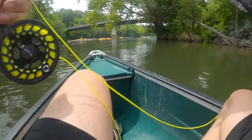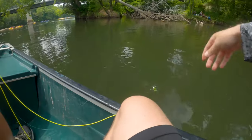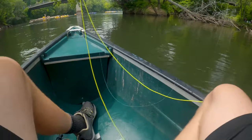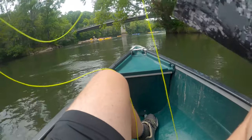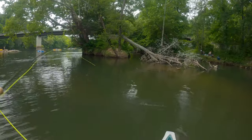All right guys, we're rigged up. I got the poly leader on. And this is what I'm gonna be throwing today. It looks terrible right now, but if I put it in the water, it looks like a pretty good little baitfish imitation with some chartreuse in there. Striper like chartreuse in my experience. So we're gonna try it. Might be difficult to get a cast off here. There we go. This thing's pretty stable.